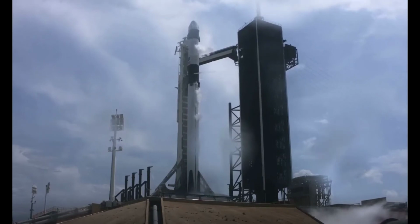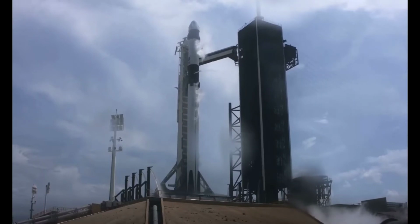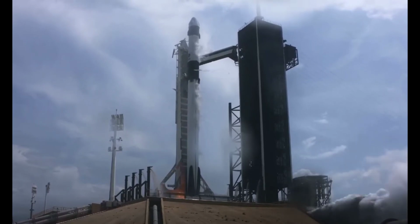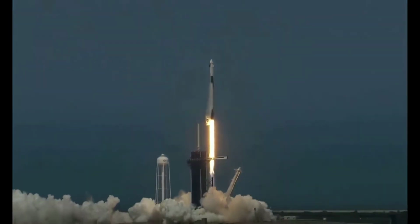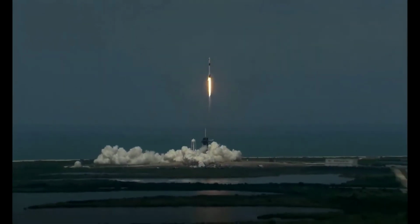10, 9, 8, 7, 6, 5, 4, 3, 2, 1, 0. Ignition. Liftoff of the Falcon 9 and Crew Dragon. Go NASA, go SpaceX, Godspeed, Bob and Doug. America has launched. One Alpha.